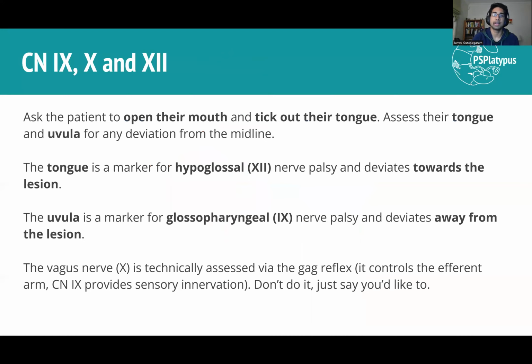Okay. These we can group all together because it's all just tongue stuff, well, pharynx stuff really. So you get them to open their mouth, stick out their tongue, and then you look at their tongue and the uvula.